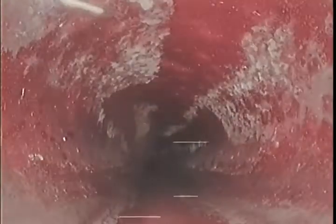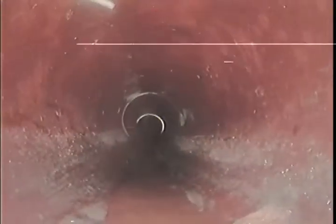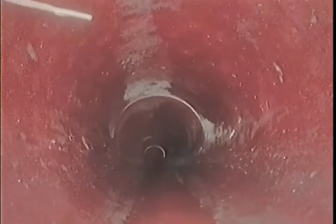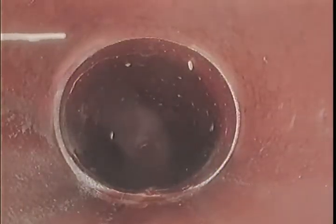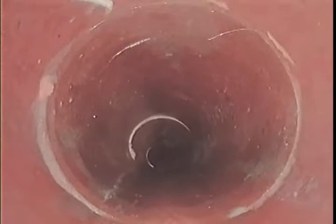So we're at 20 metres now. A bit grainy. 15 metres. You've got a circumferential crack after that joint there. Maybe a hairline crack there or some little hairline tree roots.